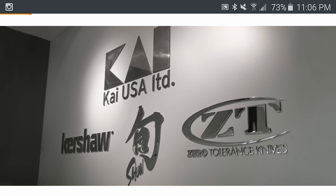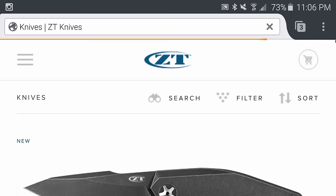So I was gonna look at just ZT and Kershaw, the Kai brands. I might extend that to looking at new offerings from Benchmade and CRKT and a few other brands.